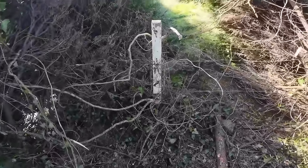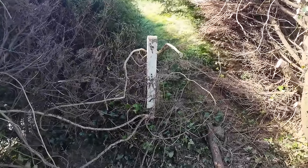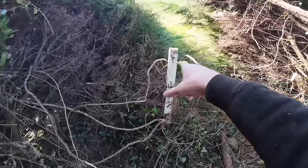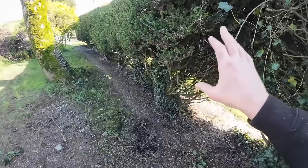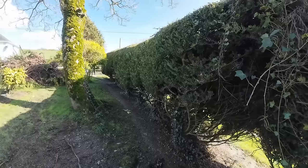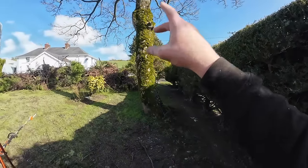But this post here, right in the middle of the hedge, it's a long time since that post was ever seen. We used to have a load of these concrete posts. My dad probably put them in in the 70s, probably late 70s. And it used to come the whole way up along here before there was any hedge here. There actually used to be, I can just barely remember it, big trees here, a couple of big trees that fell over, and this is kind of the last one that remains.